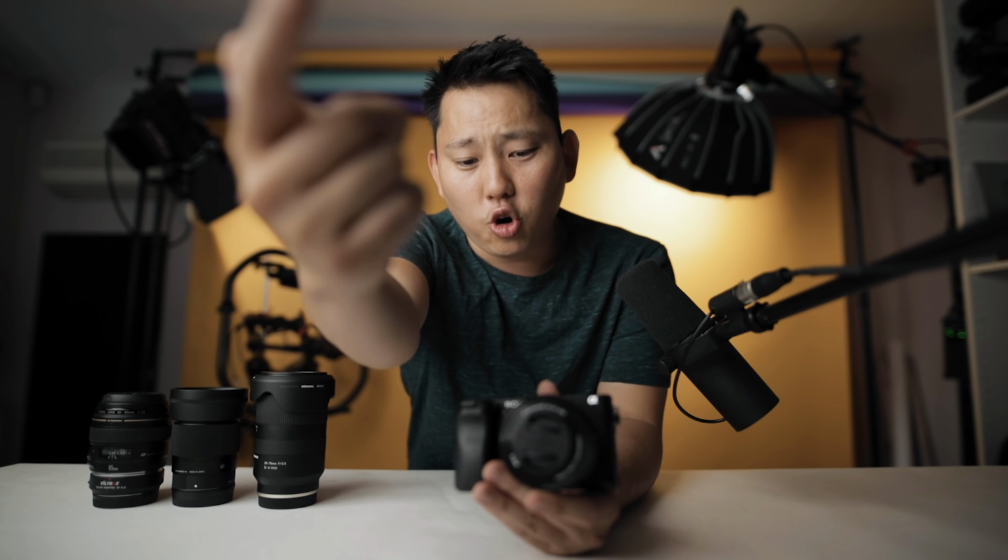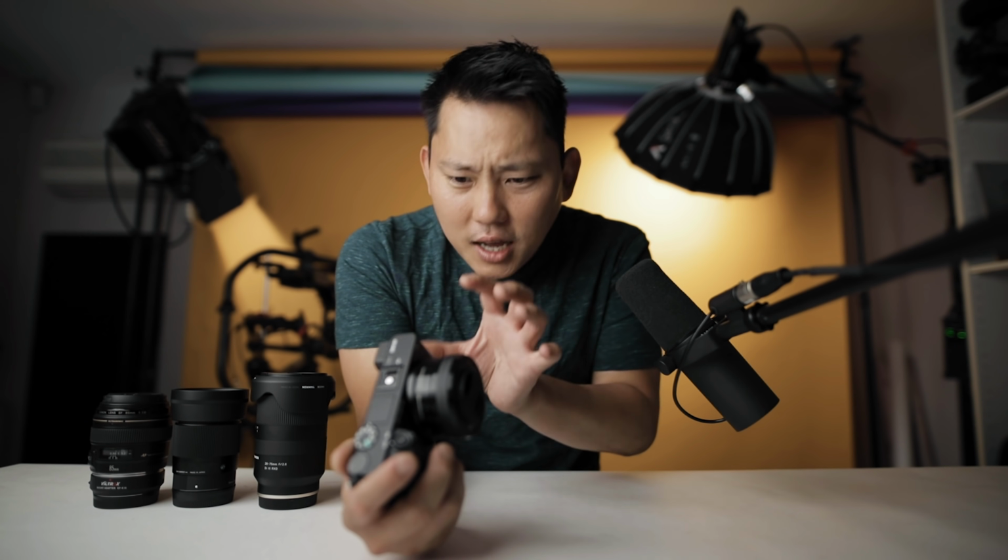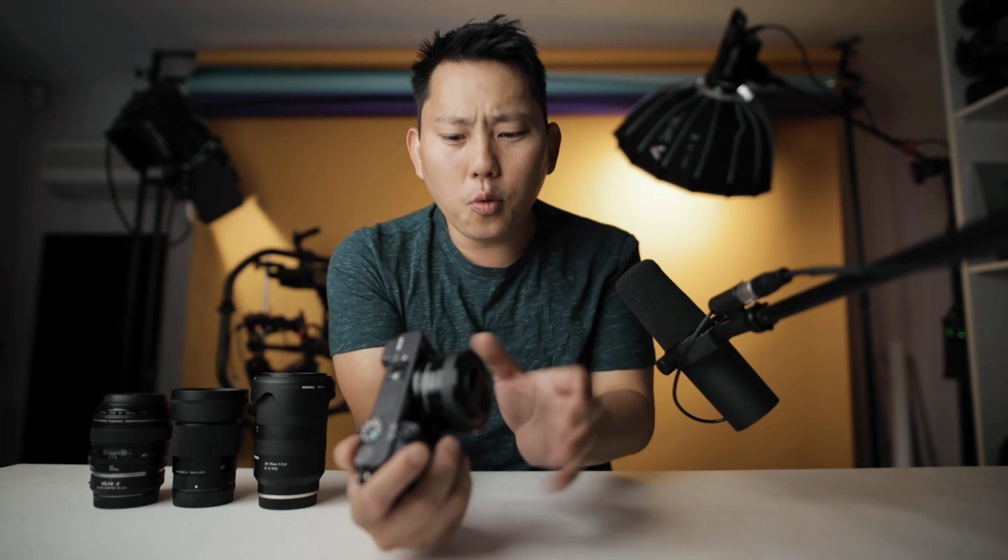I mean, this Canon EOS R's body is like double the price of this. But ever since then, I've always wanted to do a deep dive on this camera, spend a couple weeks with it, and so I bought it and here it is.